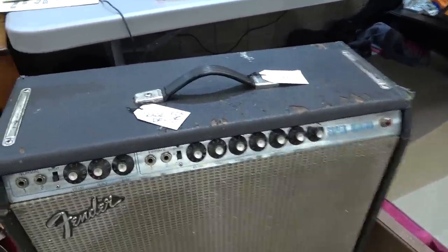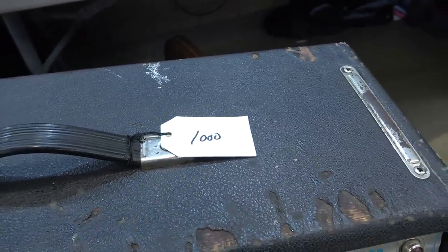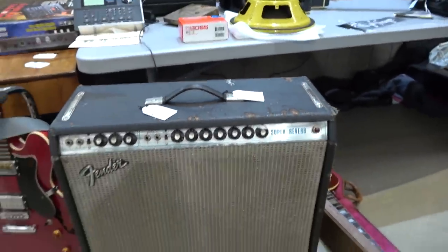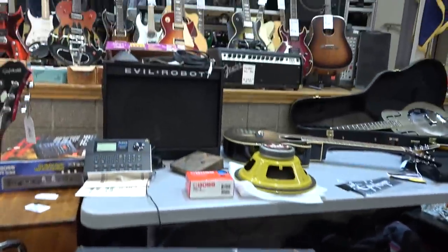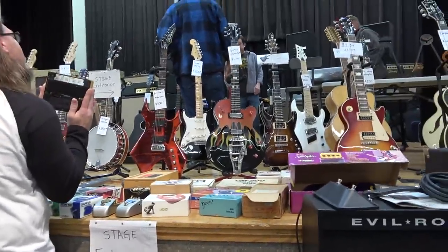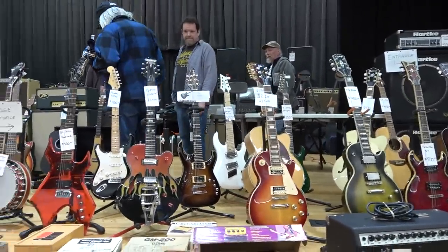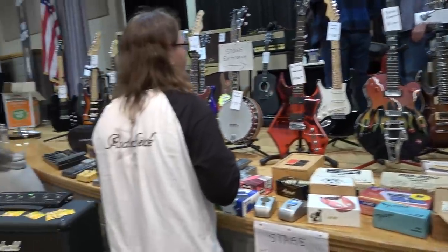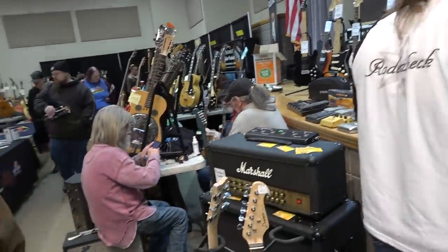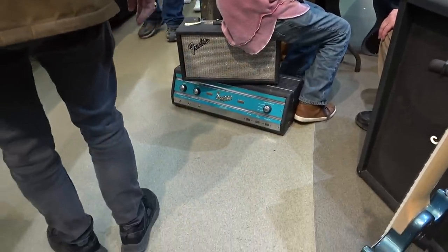Nice Super Reverb there. Probably early 70s. $1,000? I mean, you know. Not too bad. They're not going to get any cheaper, I can guarantee you that. They're not making any more of them. There was a silver burst Les Paul Custom. Probably an early 80s one. That was an actual early 80s one.